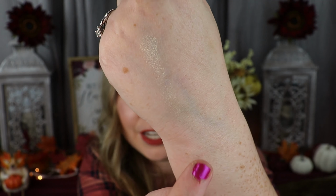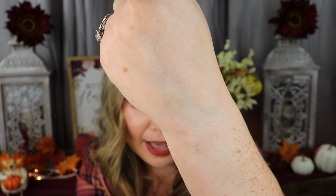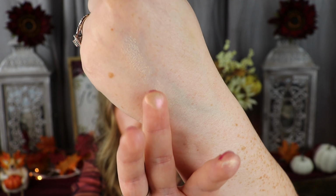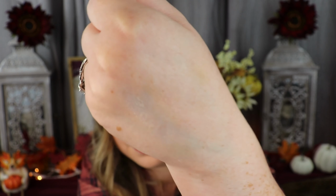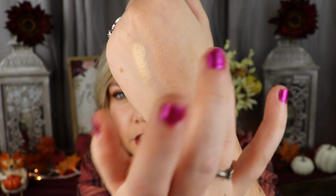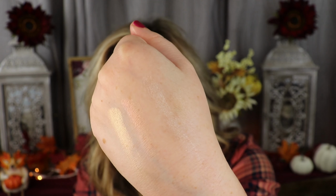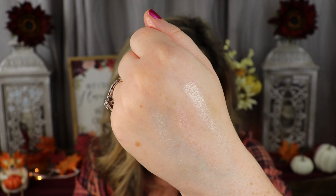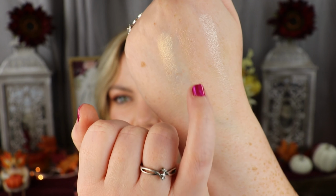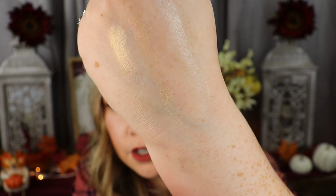Oh my goodness, just so pretty. I reach for this one quite often. And then we have Gumdrop, which is this on my middle finger. Just so pretty, oh my goodness. And then we have Starburst, which is this ring finger here. And then we have Butterscotch, which is on my pinky finger. Where do I have room? I'll just go right here. Oh, so pretty. So all beautiful, beautiful colors.